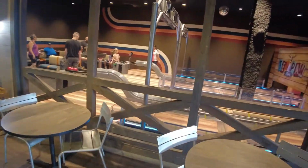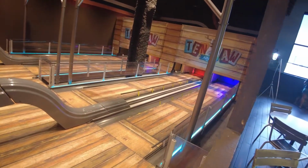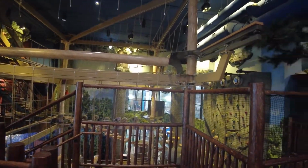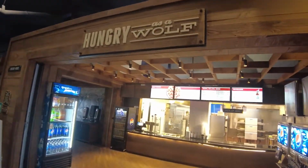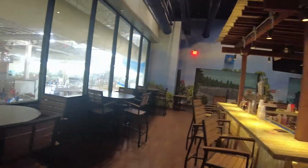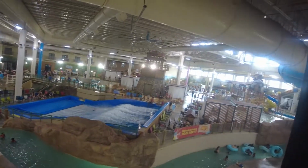They also have Tin Paws bowling, which is always a blast, miniature bowling for the kids. And the rope course is not at every Great Wolf Lodge, but it is at some of the newer ones. And this one, obviously 2006, it is here. It's very fun. And then up here, you're gonna have the Hungry as a Wolf, which is where you're going to get your pizza and a lot of your sodas and stuff. And then unique to this one is this outpost where they have a full service bar that overlooks the entire water park.